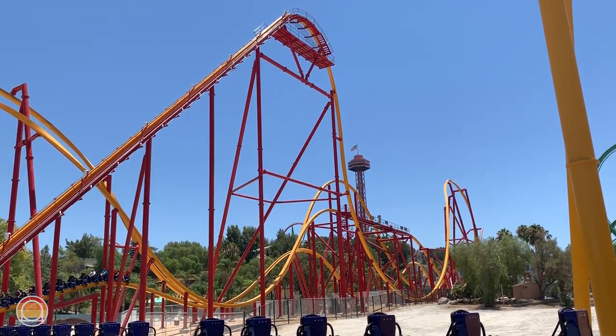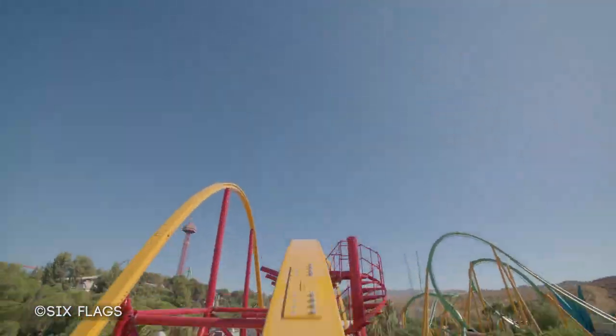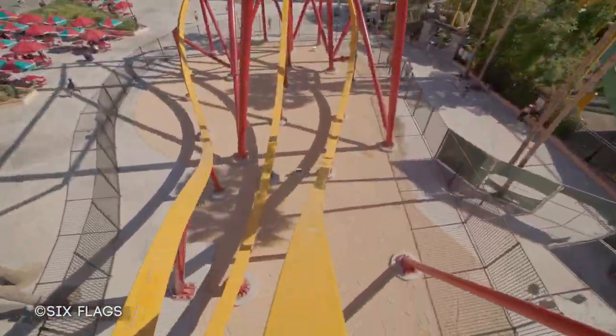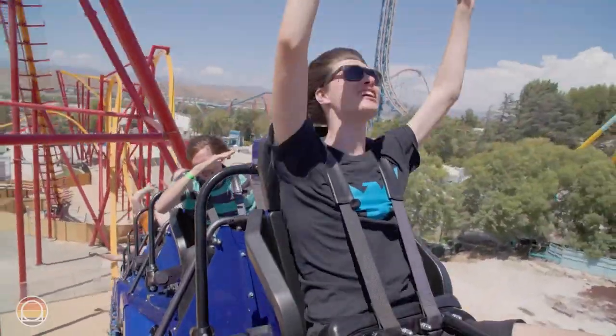Of course, like most of the drops on this roller coaster, you'll get some great airtime coming out of the mid-course brake run, especially if you're in the back. But this immediately gives you some lateral forces as you twist toward the left in a 180-degree turn, heading back to where you started this entire experience.